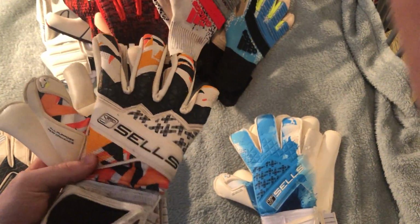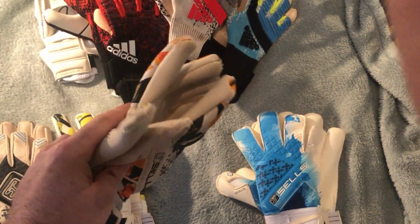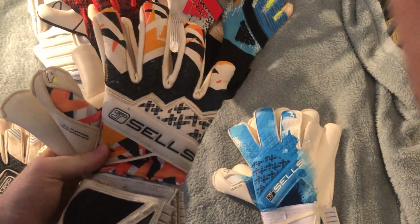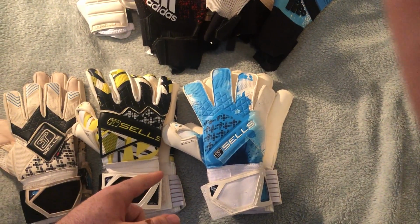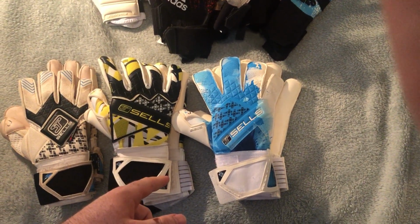Spines as well were included. I didn't wear them, but they do have spines. But yeah, really good cheap gloves there, to be honest, if you're on the hunt. But yeah, looking forward to wearing these. I probably will return both of these, to be honest, because I'm not overly happy that they've just been ripped straight out of the packet.